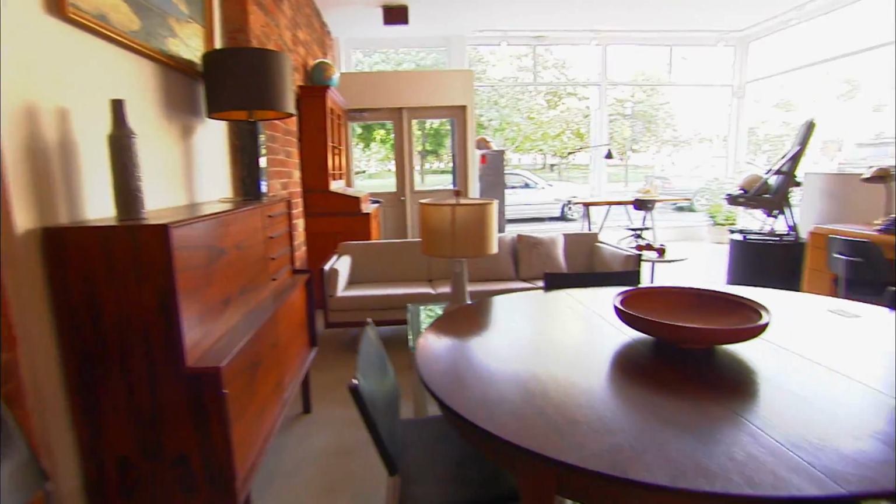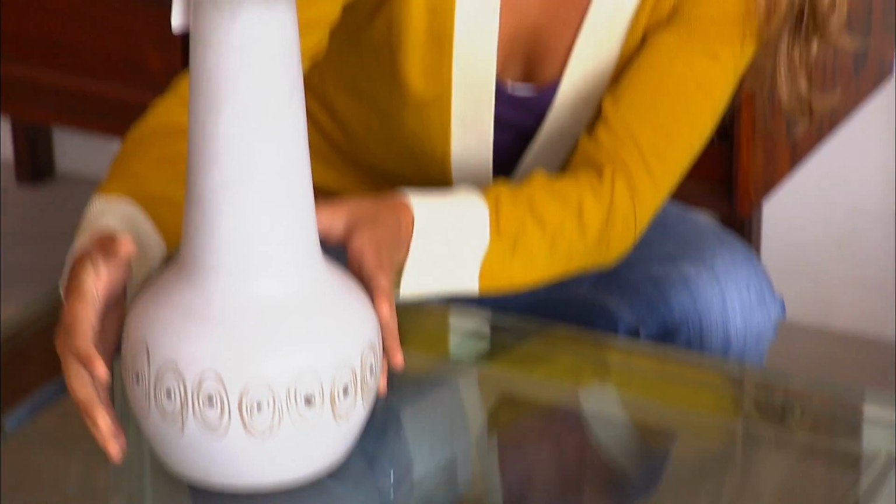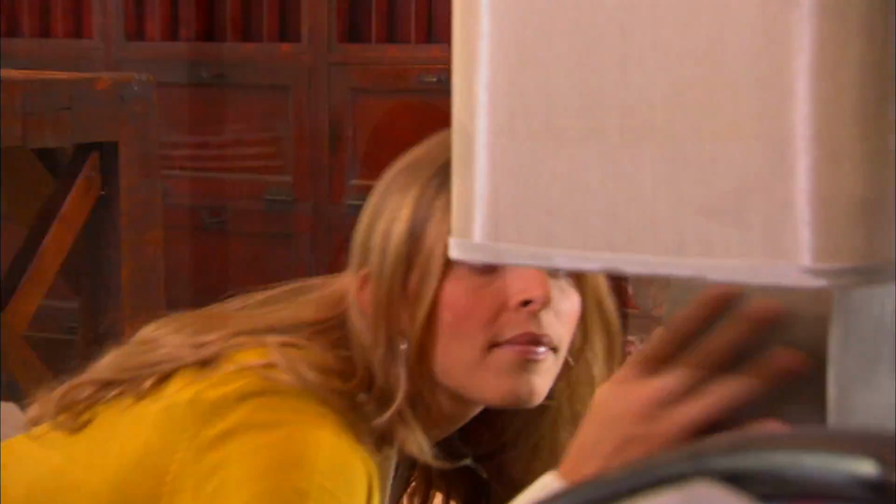Mint condition mid-century modern furniture is a good investment because the sleek lines are still relevant today. The same applies to vintage lamps, and Julia has already been shopping for them.